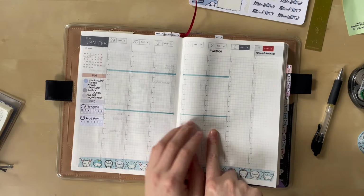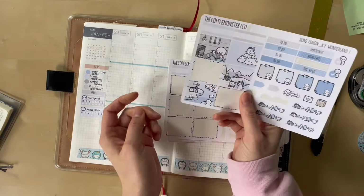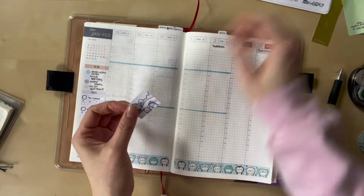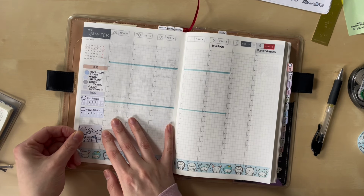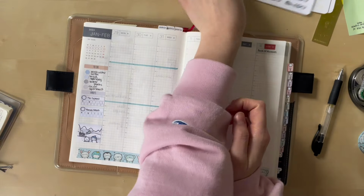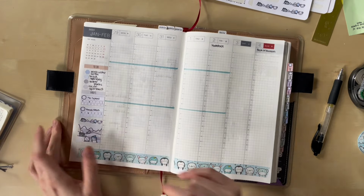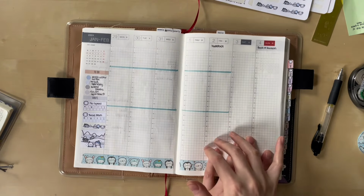Okay, and I think I will put down one of these deco stickers. I think this one. Let's put it at the bottom here. And I'm also going to use one of these stickers for more deco. Okay, so that is my Hobonichi Cousin weekly setup.